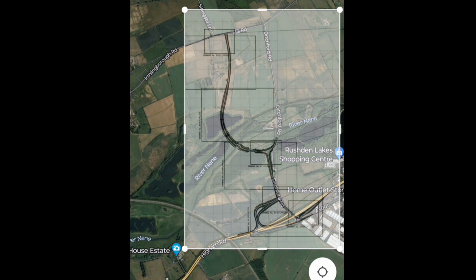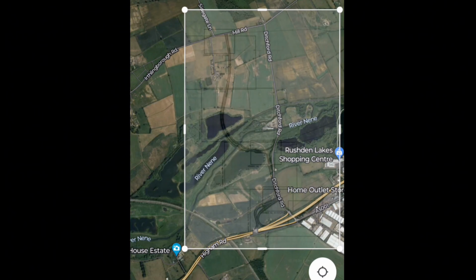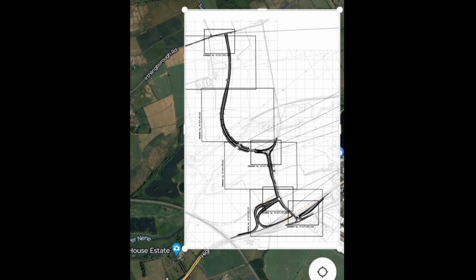Over to the plans. Let's have a look. So here we are then, folks. Right, so I've done a bit of an overlay for you on Google Maps, so you can actually see where this road is. At the top, you've got Wellingborough Road and Sidegate Lane, and down the bottom, you've got Rushden Lakes with the Ditchford A45 interchange. So you can see it's literally going to come right across the floodplains.